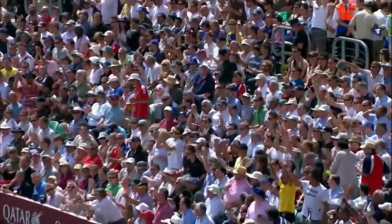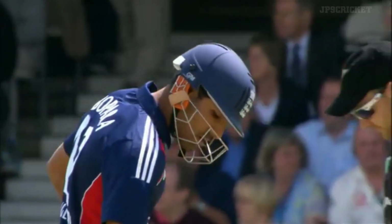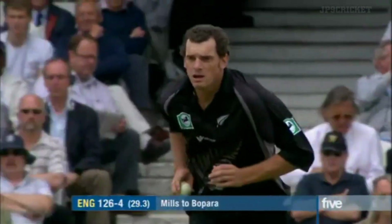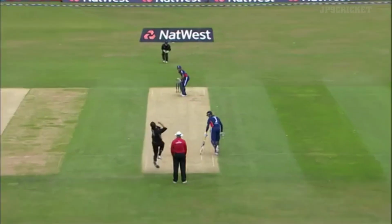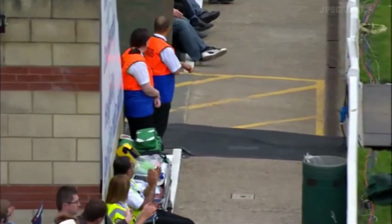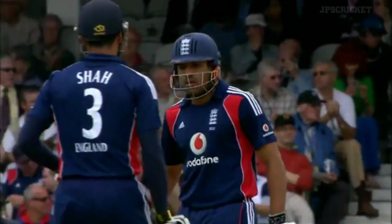Managed to clear the infield there, Bopara. Good use of the feet. He had to wait for the ball to arrive. It was the slower one from Vettori, and in the end he played it well. That's a good shot. You don't have to run for that at the Oval. Just nicely take it a little bit on the up. A gorgeous cricket shot by Bopara.